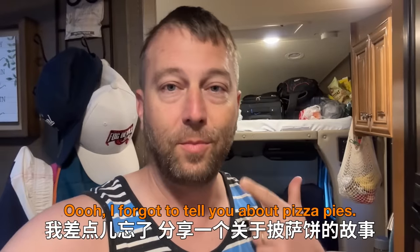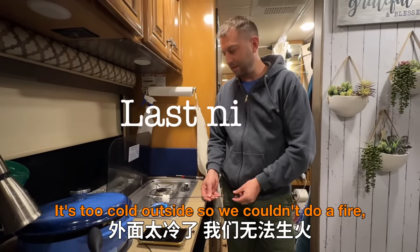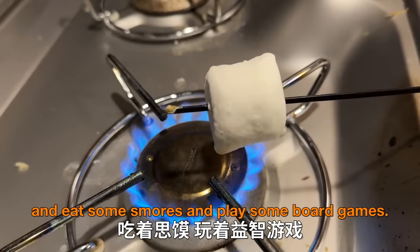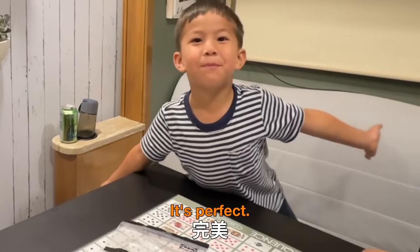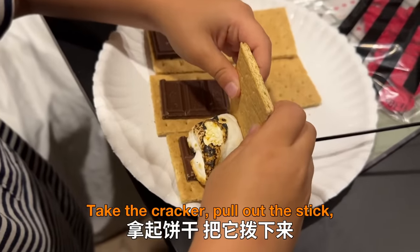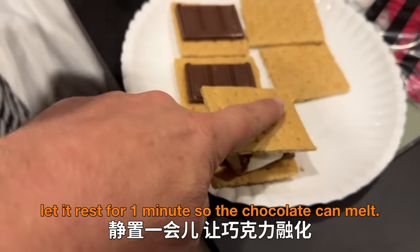Ooh, forgot to tell you about pizza pies. And lots of s'mores. Too cold outside, so we couldn't do a fire, but we're still gonna roast some marshmallows and eat some s'mores and play some board games. How good is that? It's perfect. Take the cracker, and pull out the stick, make the sandwich, and let it rest for 1 minute so the chocolate can melt.